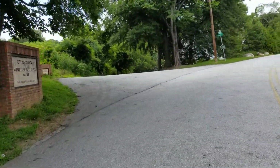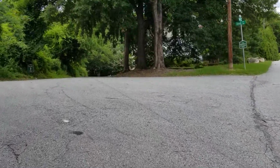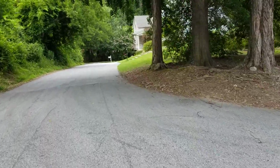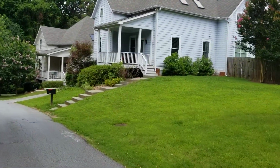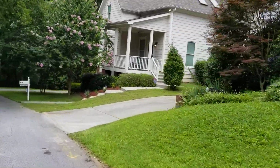This is gorgeous. It reminds me a little bit of Cabbagetown. It's an old mill town, a little village where the mill workers lived. This is a textile mill, like most of these mills around here that are all along the Chattahoochee. And, you know, Pace's Mill, Moore's Mill, etc., etc.